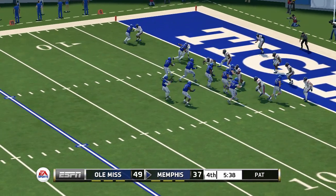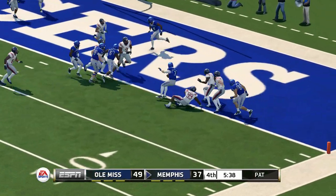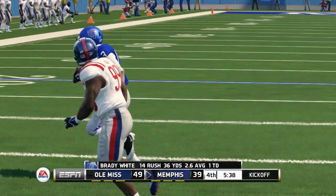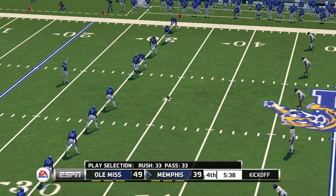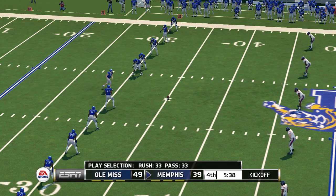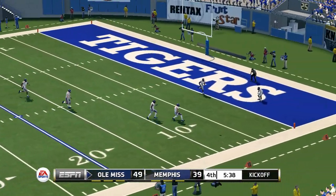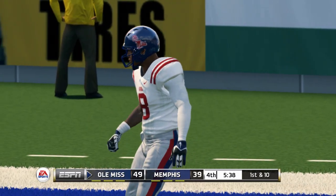Easy. He's on the run. They got it. Memphis is lining up to kick this one off. He kicks it off, and he got all of that one. And it goes into the end zone, down for a touchback.